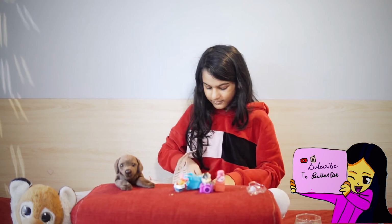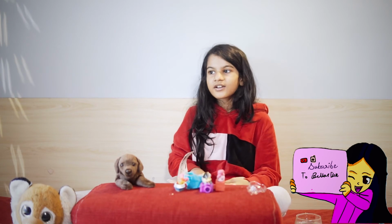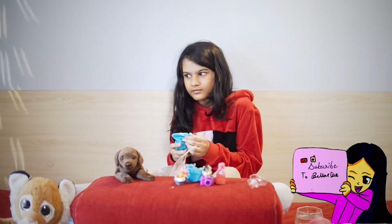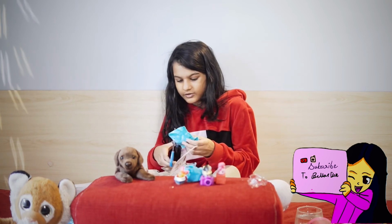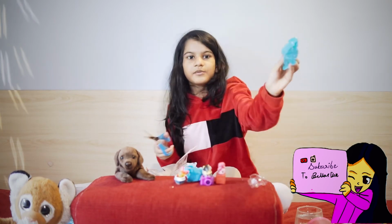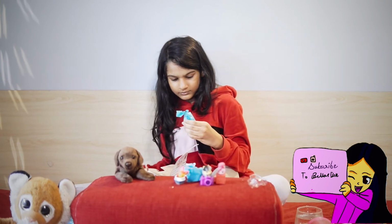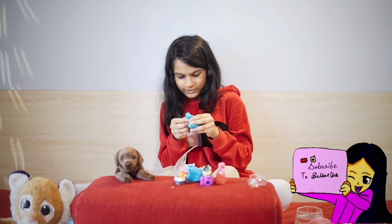Guys, and let's see which is the mystery one. Guys, last time I opened this, I saw in the checklist there was a Flare Heart, so I really hope there's a Flare Heart in here. What? It feels so weird. This toy feels weird, and I can see a little bit of blue inside here. The holes. Which is this? Wait, what? This looks like a Daring Do.